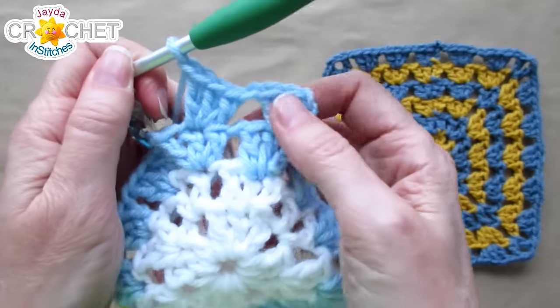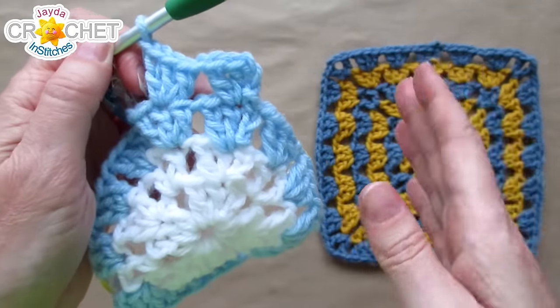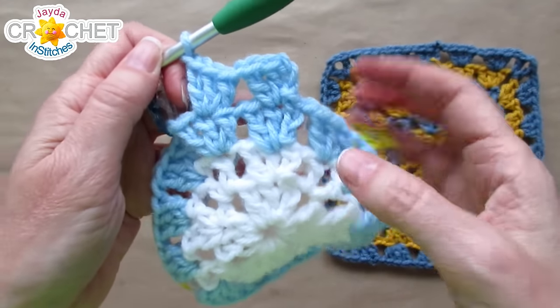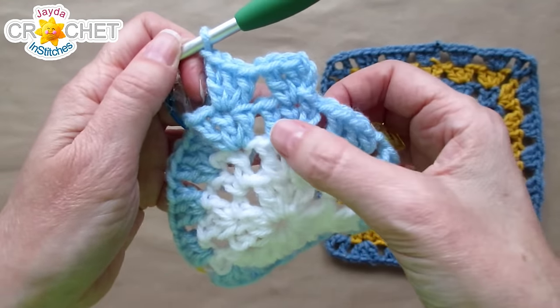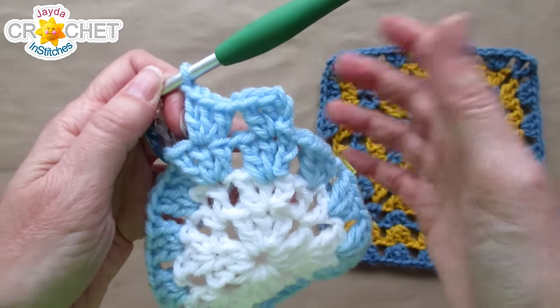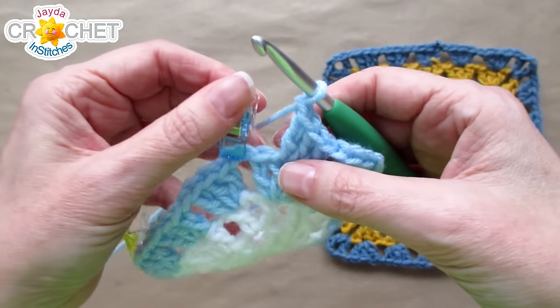Ooh, Jayda, what are we doing? Well, every row gets a little bit bigger, but this pattern kind of gives you time to breathe before you do a big expansion. So in the previous row, we had 3 shells per side. But in this row, row 4, we're going to have 3 full shells, but now we want to create these little double crochet, chain 2, double crochet corners again.